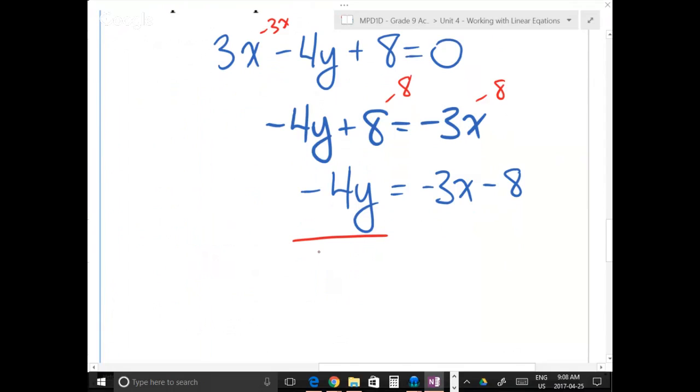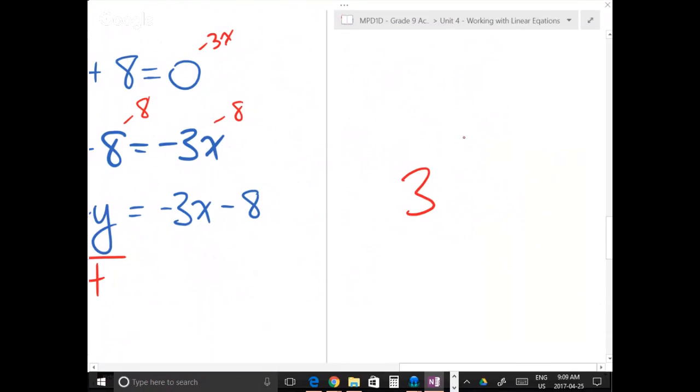Both sides are divided by -4. Okay, now listen. We're going to divide by -4, but this is what you have to remember. Multiplication and division are distributive. This is key. If you get this wrong, you'll make a lot of mistakes. Just going to show you a sidebar here. If we're multiplying 3 by negative 3x minus 8, what would I have to do with that 3?